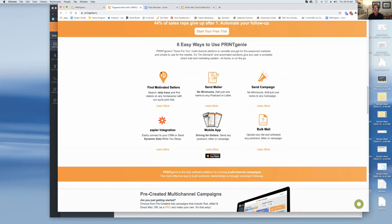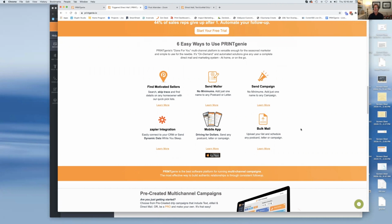You can find motivated sellers inside of Print Genie, and I'm going to show you that. You can send a single letter or postcard. You can send a full campaign. You can set up your CRM with Zapier. Any of these 1,600 different apps can trigger Print Genie. A lot of people do things like they'll have a Podio product or they have some type of CRM and they just zap it. And it's like a hot lead comes in, they're getting a campaign. It comes with a mobile app on the iPhone now. So all this can be done on your phone, on your iPhone currently. And you can upload your own list.